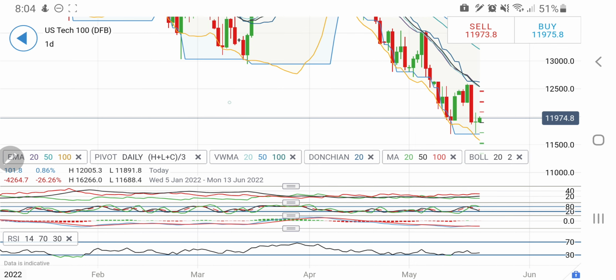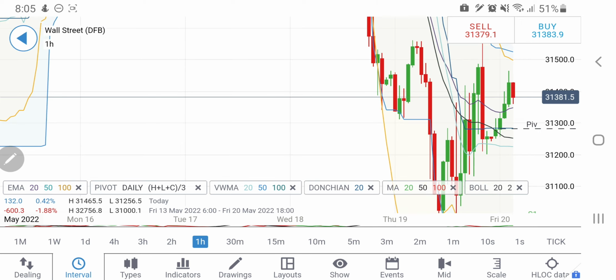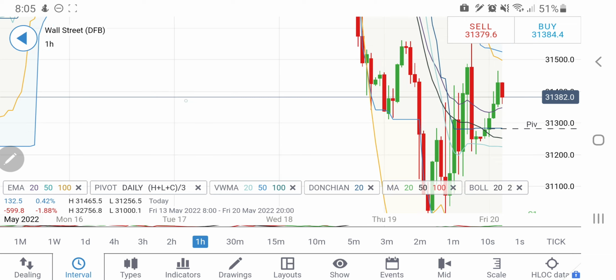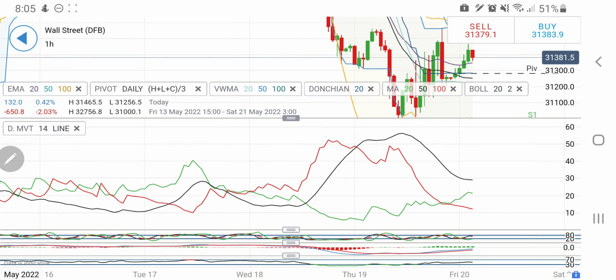Now let's have a look at US30. US30 on the hourly charts has a support here at 31,200, and with that it has given a megaphone pattern. Lower highs have been done, and if you see it trading beyond this zone at 31,450 levels, one can go long there. One can expect it to rise beyond 31,400, and once it breaks past this zone at 31,500 today, it will probably give you a stronger rise towards 31,700, 800, and in fact 32,000 levels.